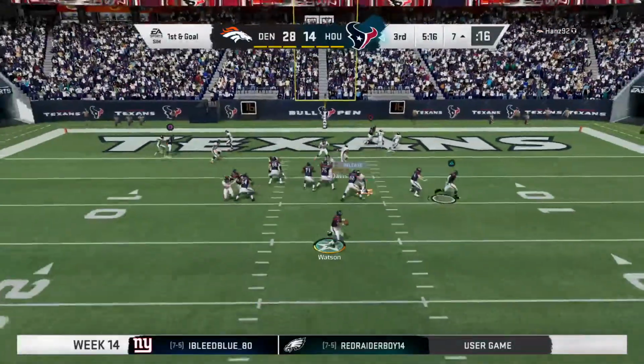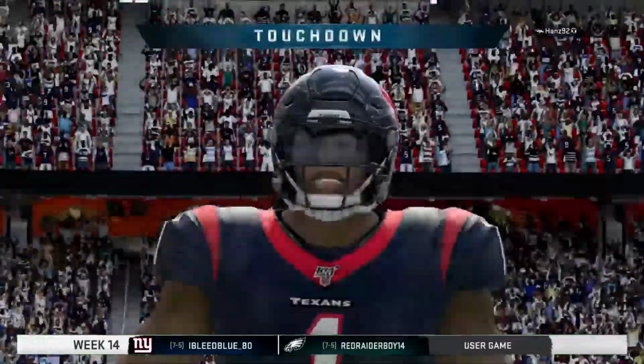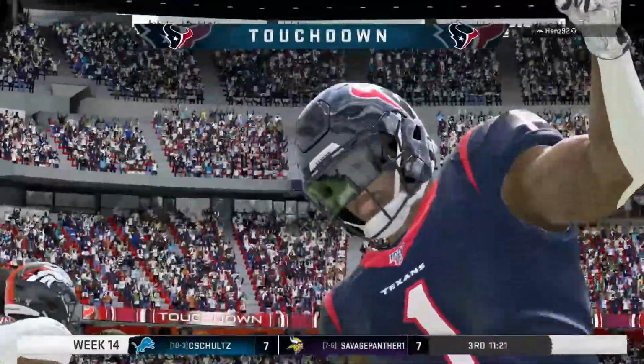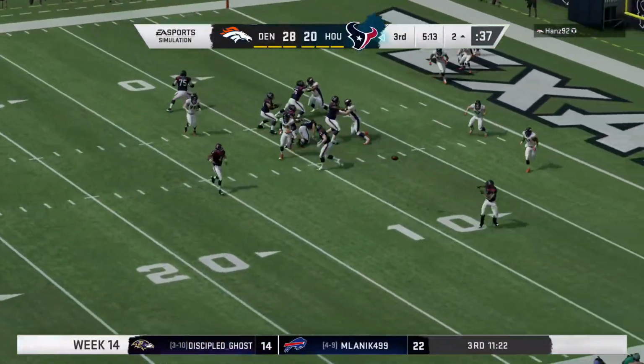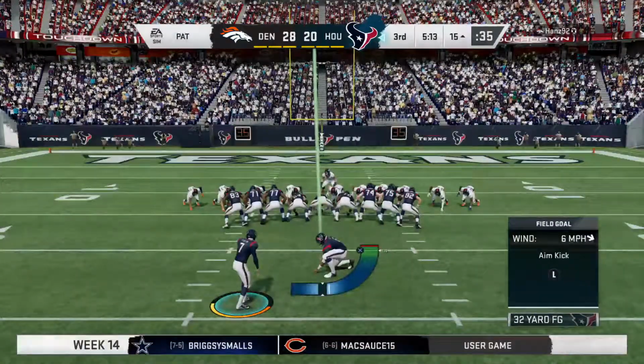Now it's Watson, a bootleg. This will be caught just inside the 10. And he'll take this one in for a Texans touchdown. Kalen Ballage, he scored on the ground and through the air as his guys are back within a single score. On for the PAT, Kaimi Fairbairn.